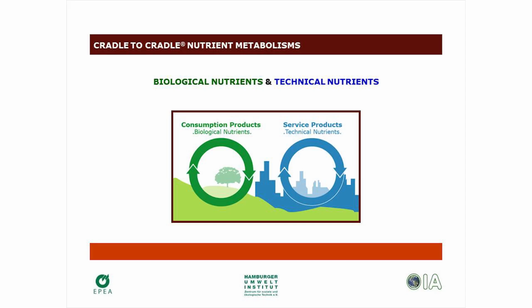The circular economy and cradle-to-cradle have been developing alongside each other since the early 1990s. But one distinguishing feature about cradle-to-cradle that has until recently not been covered in the circular economy are the nutrient metabolisms. These are part of a scientific concept developed by Michael Braungart and his organization EPEA. When I talk about nutrient metabolisms, I talk about biological nutrients and technical nutrients. These two nutrient metabolisms cover consumption products and service products.